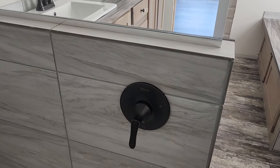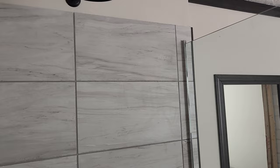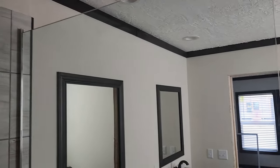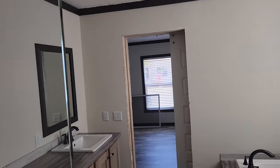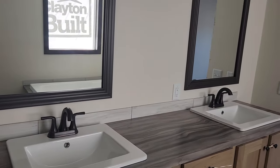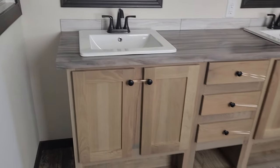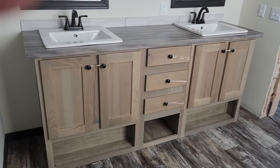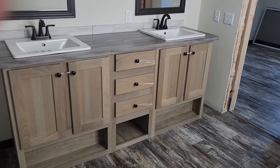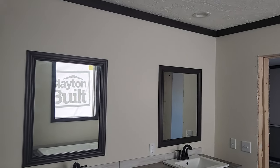And sorry for the squeaky shoes. I guess I need to take my shoes off because I know it clip-clops, but I've got the old work boots on, so it's hard to take them on and off. I love the cabinets in this home. Got the nice double mirrors.